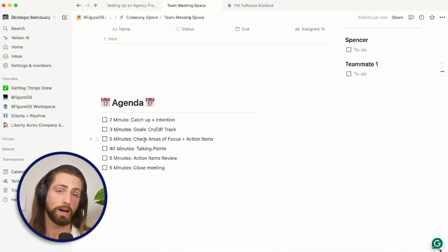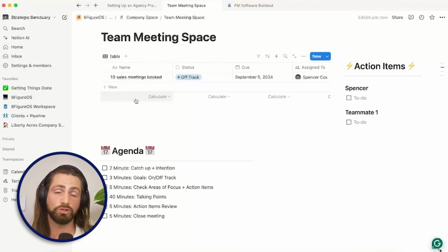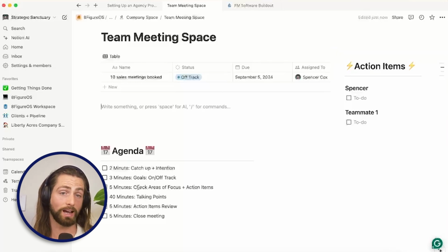So here's how I like to run my 60-minute team-wide meetings every single week. We start with the catch up and the intention really quickly. We go down the goals one by one and just are like on track or off track, nothing else. Then we're going to check the areas of focus and the action items, which we'll get into in a second. We're going to go over the talking points, which we'll add in a second as well. We'll check the action items and we'll review them before the next week, and then we'll close the meeting.